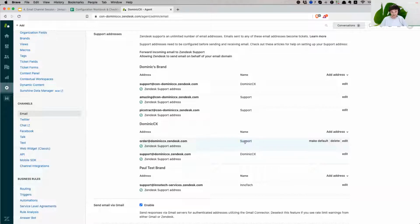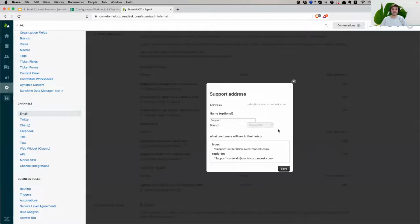So I'm going to call this customer support. I'm going to go to edit, and very important, I have to be mindful of the name that I give it, because customer experience is greatly influenced by this. I have support, but I want to call it customer support. So you see what the customer will see in their inbox.